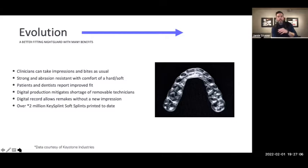And what digital production means for you is that when the lab creates this night guard, when they print this night guard, they store that design on file. And if the dog eats the night guard, the patient can just call the dentist and say, dog ate my night guard. They don't even need to come in. The dentist can say, okay, no problem, we'll get you a new one in a couple of days. They call the lab, say, Mrs. Smith's dog ate the night guard.